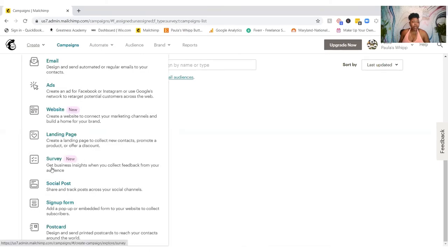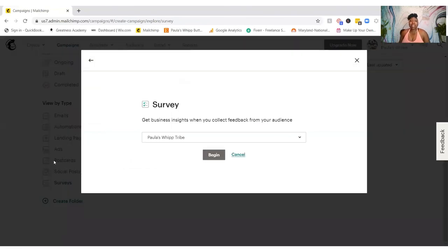So we're going to go here to create, and you can see it's new, and websites are also new here. So MailChimp is stepping up their game, okay? But surveys are also a really easy way for you to capture leads as well. And you can embed these surveys inside of your Facebook business page so that when people click on it, they answer a couple of questions, boom, and you have them.